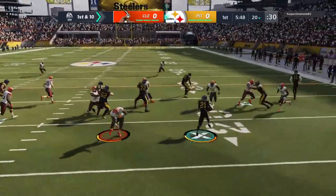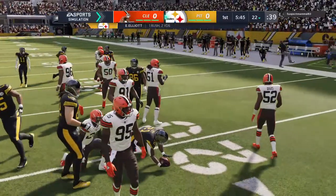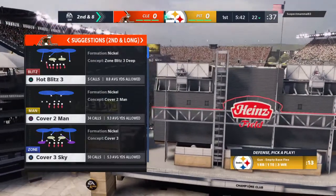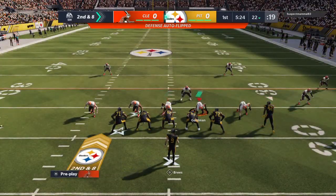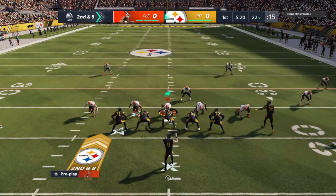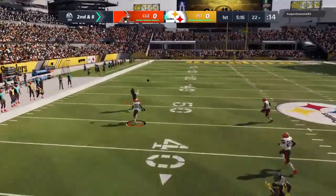From the shotgun, a give to Elliott. And he is brought down at the 22 after a gain of 2, and it brings up 2nd down. Defensively here, you're facing a top 5 team in terms of points scored in the NFL. So when they're that high power, you got to find a way to hold them under 20. Because to me, that's the magic number. 20-point score gives you your best chance.